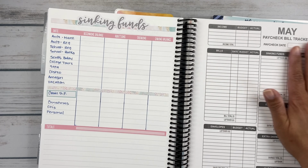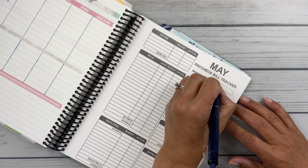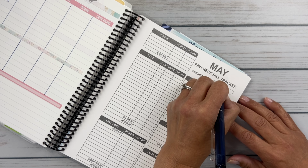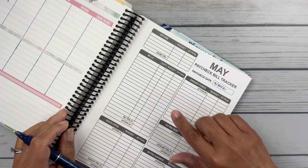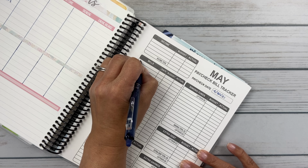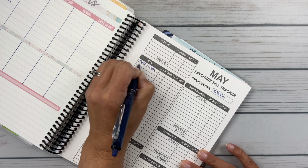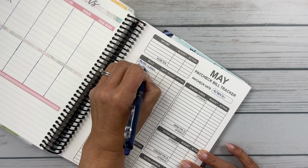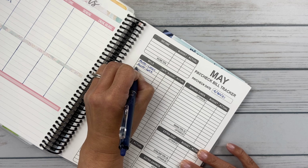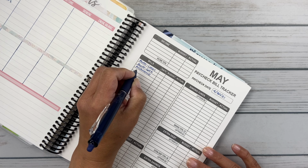Okay, so then over here is where I would start laying out my first paycheck. So this will be the paycheck that I get on the 30th. And so bill-wise, I usually start with auto, the big guy, auto loan. And then I do gas, and then I do allowance, right? So I'm just now filling them in.